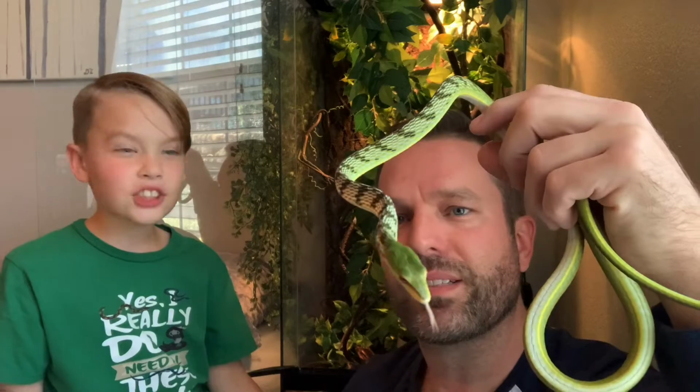A typical snake has a tail that's like 6 inches long. It's 10% of their body at most. And Sweetie has like an inch long tail. Yeah, the Kenyan sandboa has a really short tail. So, not long tails, short tails.